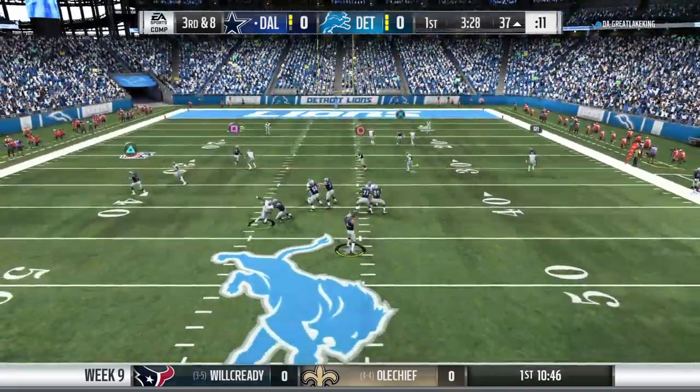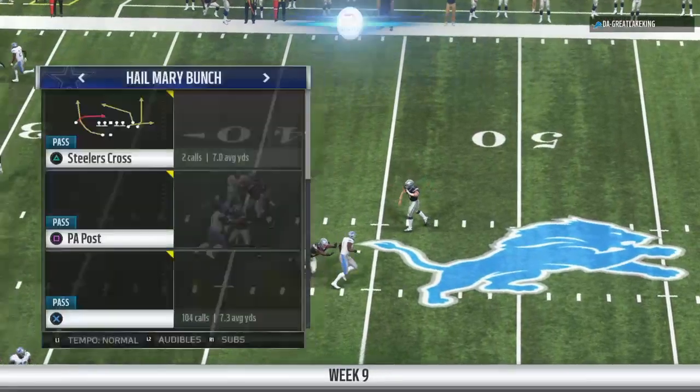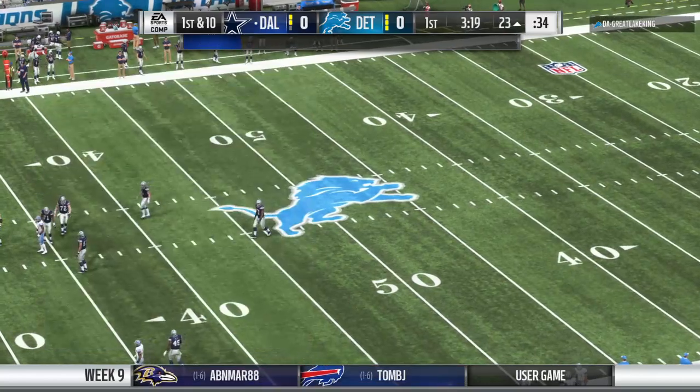Out of the gun. Here's Prescott. He's got a man. It's Williams. And brought down, but not before they're inside the 25. His first catch, good for 14 there and a first down.